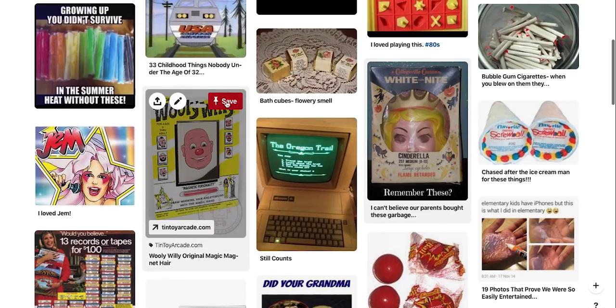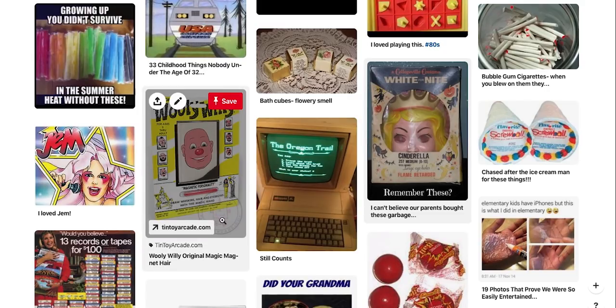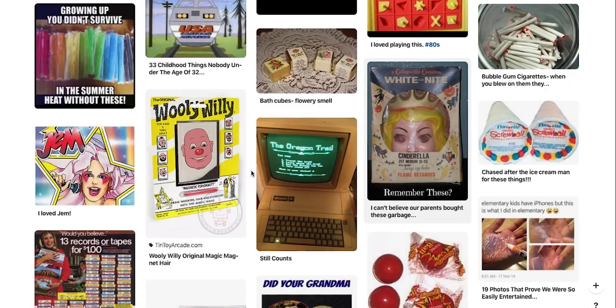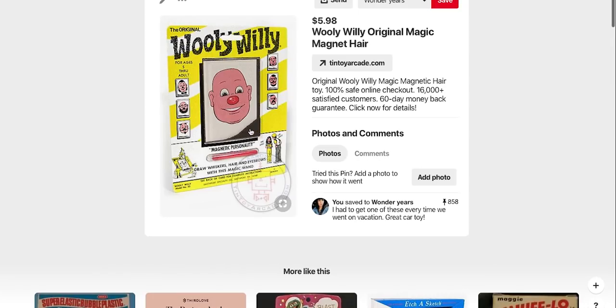Moving along, Woolly Willy. I actually also have a Woolly Willy. I think many of you recognize this toy, even if you weren't from my time period. Most of us have seen this or a version of it, but this is by far the most popular one. And you see this little red item here. It's a pen. It's kind of like a red stick with a magnet on the end. It's basically what I would call it. And this is all magnet here. All of this black substance, it's shaved little magnet fragments.